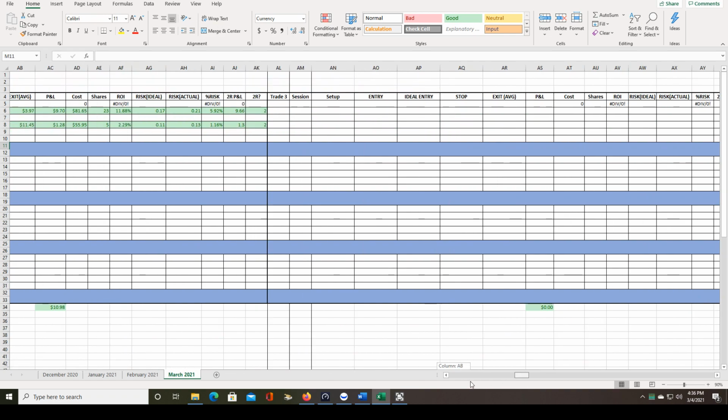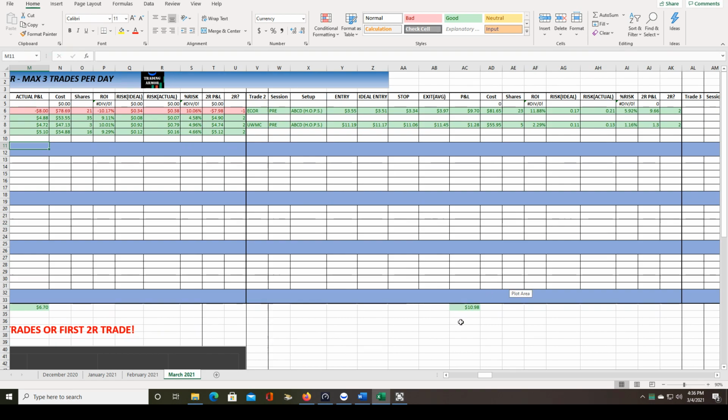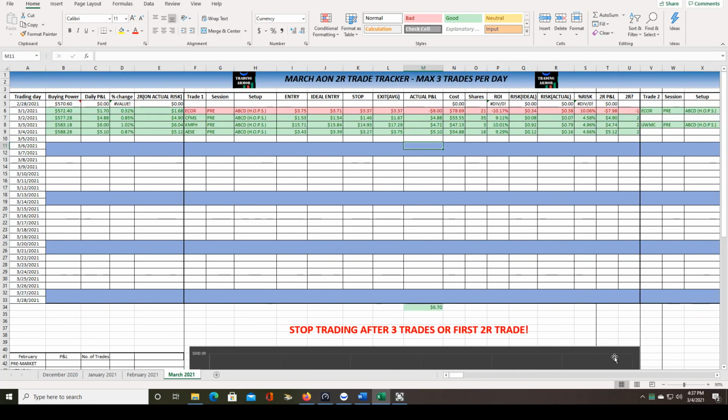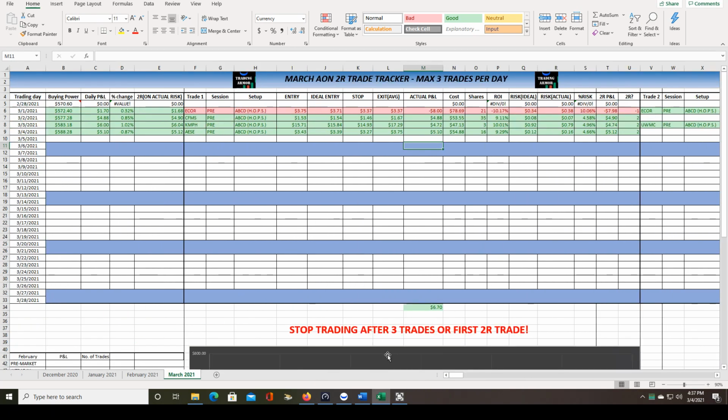And so far this month, I've only taken up to 2 trades, and even my number 2 trade is doing really well. Overall, even better than the first trade, because that was the only place where I had the loss. So interesting stuff, and I'm just going to keep tracking the data, and as long as on average this continues to work out, no reason to change it.